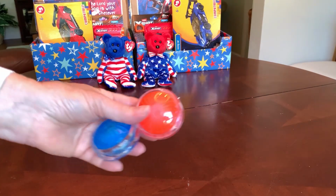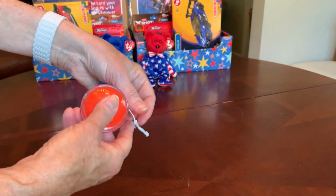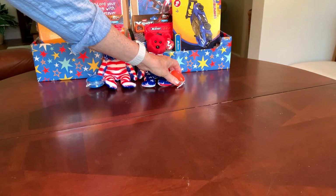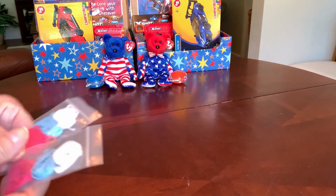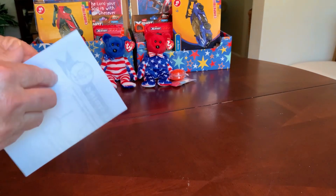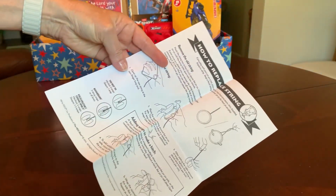They are both getting an LED light up yo-yo. One is blue. Let's see, give this one blue. And one is red. And then I'm including some replacement yo-yo string. And then I also included some instructions that I got off of the internet on how to replace yo-yo string.